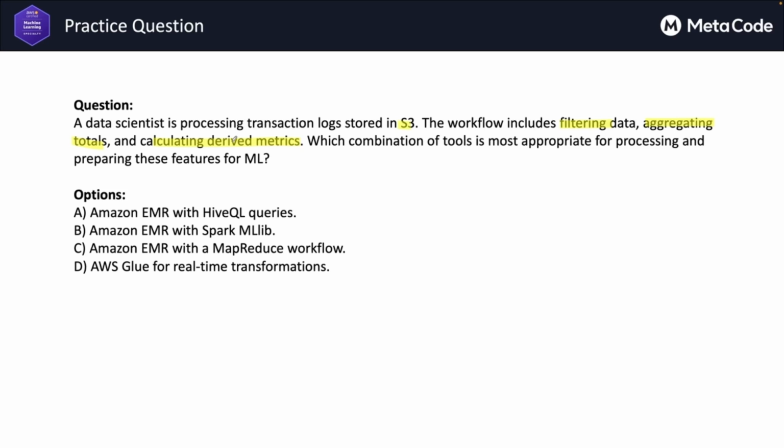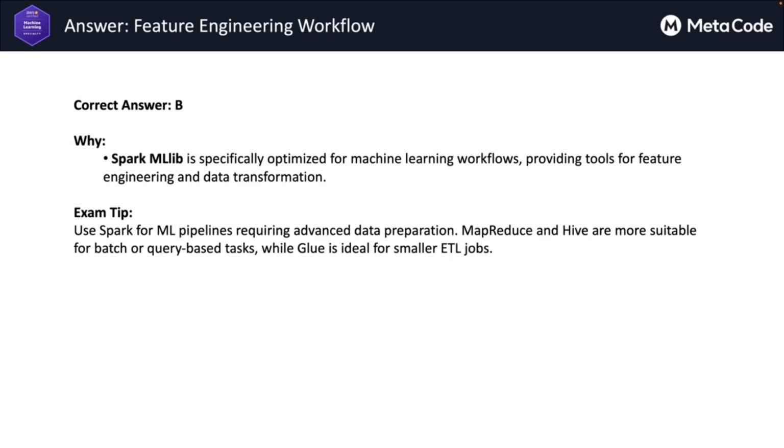The key phrases here are derived metrics and features for machine learning, which suggests a tool that's optimized for machine learning workflows. So let's break it down. The correct answer is B, Amazon EMR with Spark Machine Learning Library. Spark Machine Learning Library is specifically optimized for machine learning workflows, providing tools for feature engineering and data transformations. So here's an exam tip: when the question involves machine learning or iterative data transformation, Spark is almost always the right answer. If SQL-based querying is the focus, think Hive. For large-scale structured batch tasks, consider MapReduce or Hadoop.